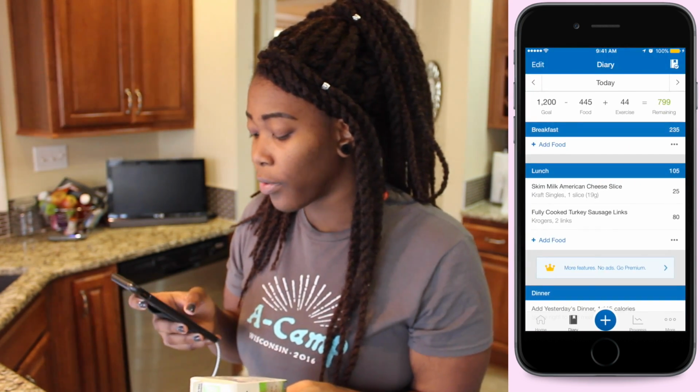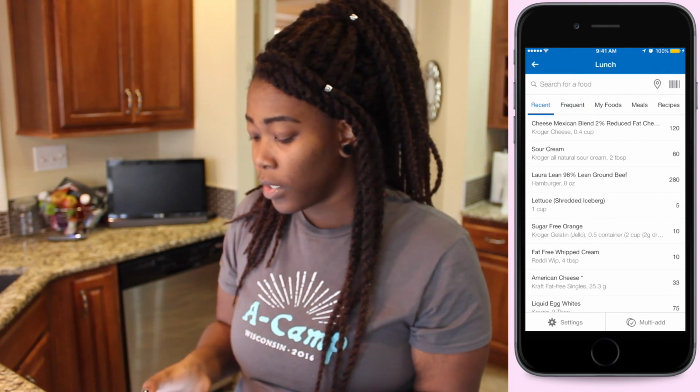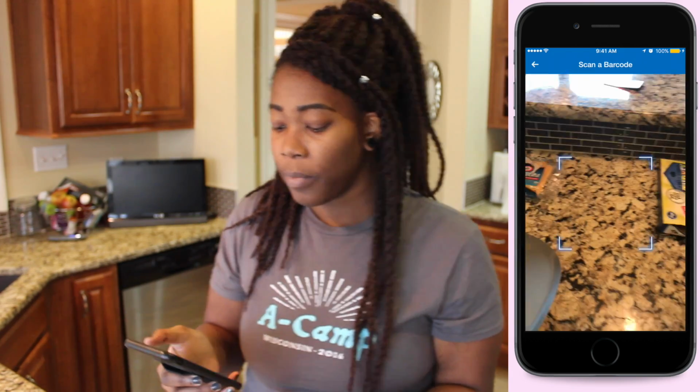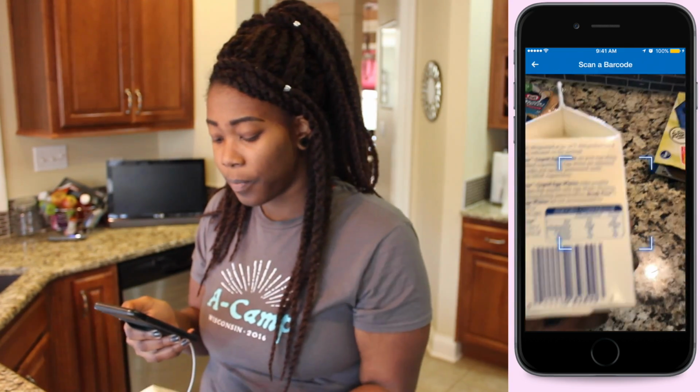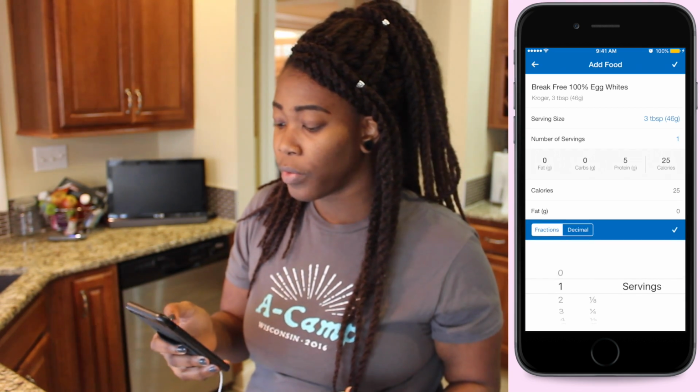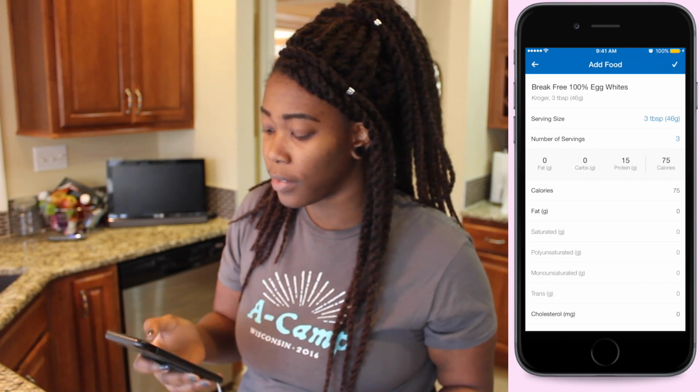So I'm gonna go ahead and program this into MyFitnessPal. So I'm gonna add food. Another cool thing you can do is just click this barcode and then you can just scan the barcode. Searching, see, it found it so fast. So I'm gonna do 3 servings.